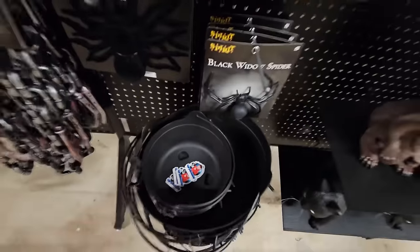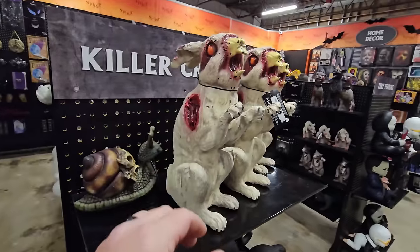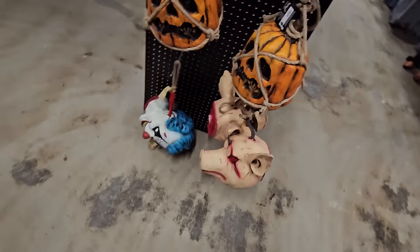Let's leave some stickers for the cauldron. We have the crows over here, a murder of crows. Carrot triplets. Look at this, we got two hook eye guys here. And we have two hook head hogs.